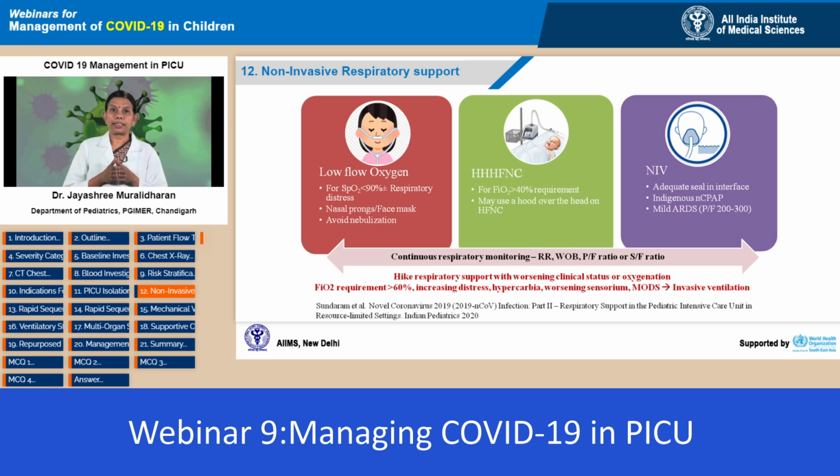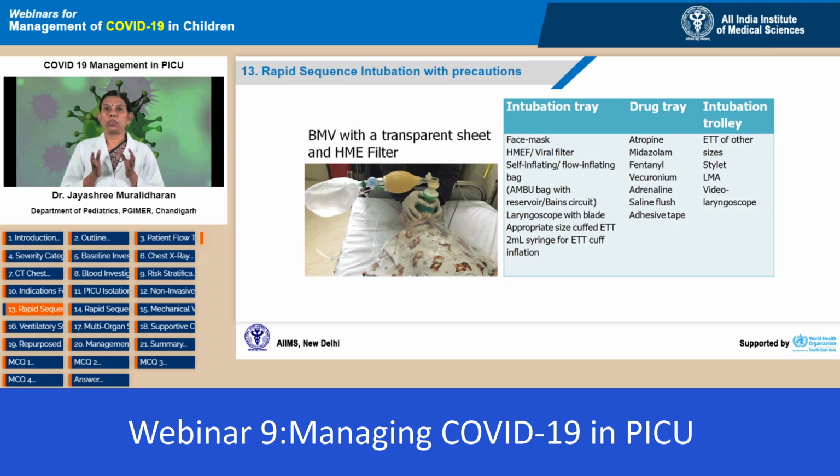Monitor the respiratory status by monitoring the respiratory rate, the work of breathing, the PF ratio, the SF ratio continuously. Children in whom FiO2 requirement is more than 60% with worsening distress and escalating PCO2 require intubation. Intubation, as you all know, is an aerosol generating procedure.